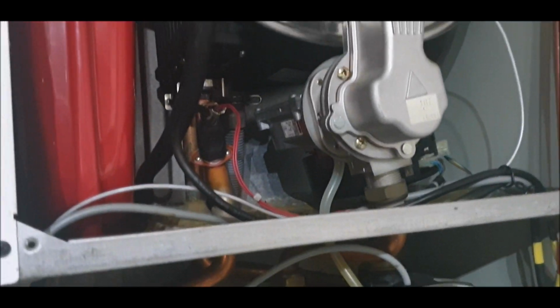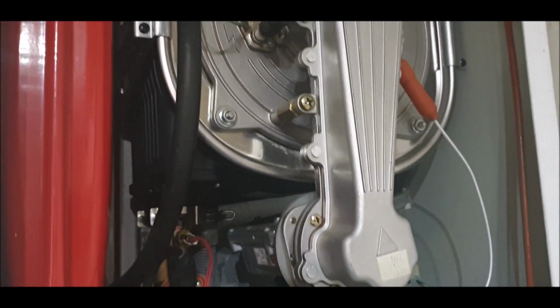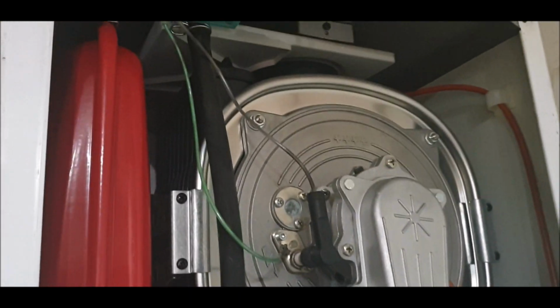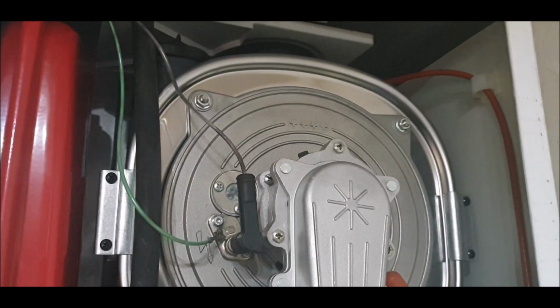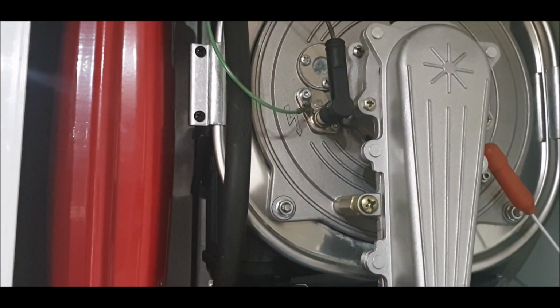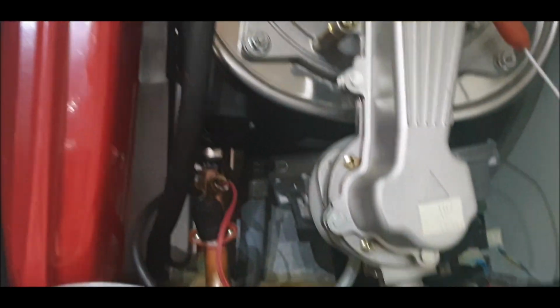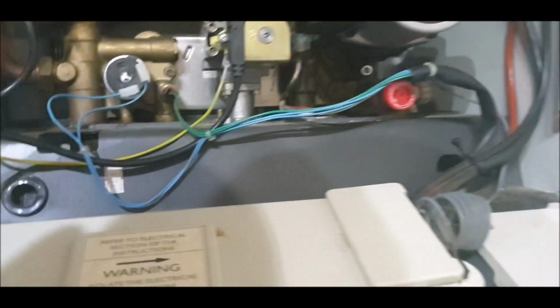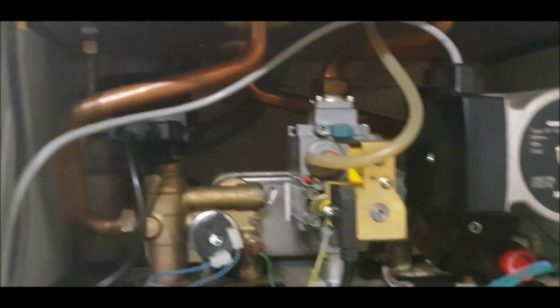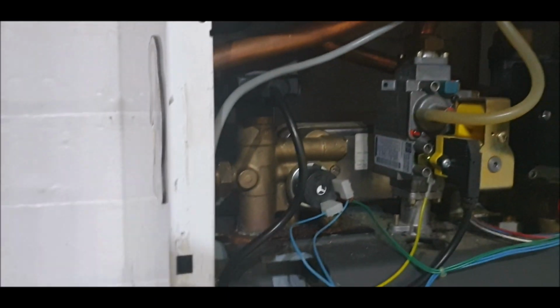And I had an engineer come out two days ago, whose girlfriend works where I work, and he's a boiler engineer and he's virtually condemned it. The reason being is every time I top this up now, the pressure just drops like there's no tomorrow. So we've gone outside, which I will pause.